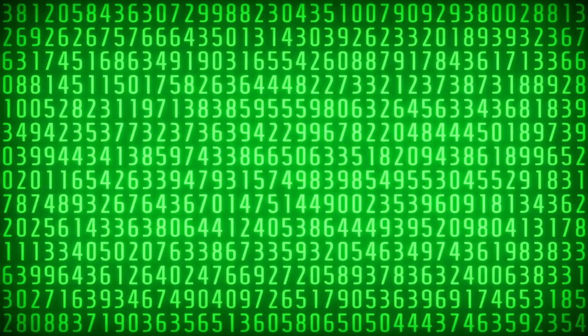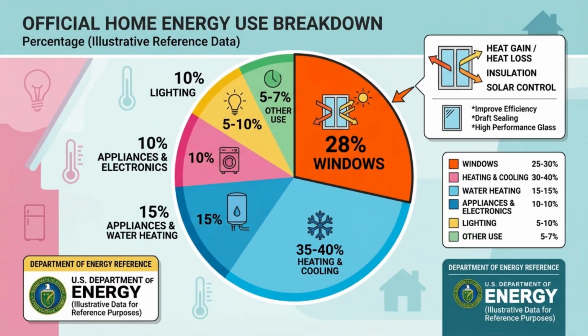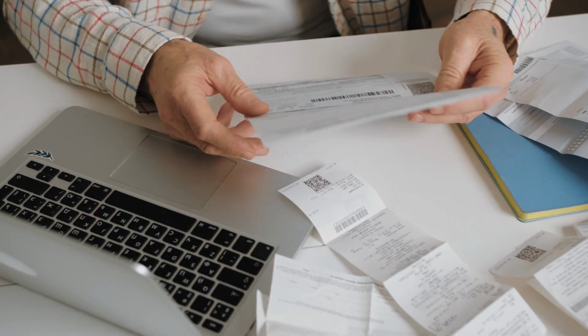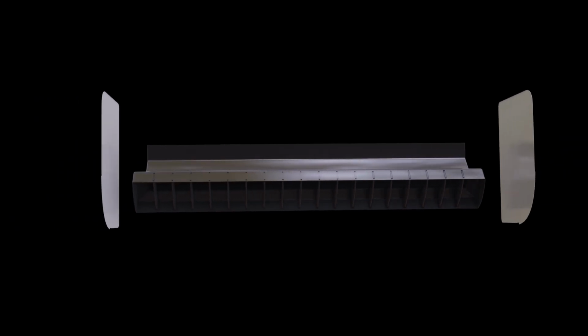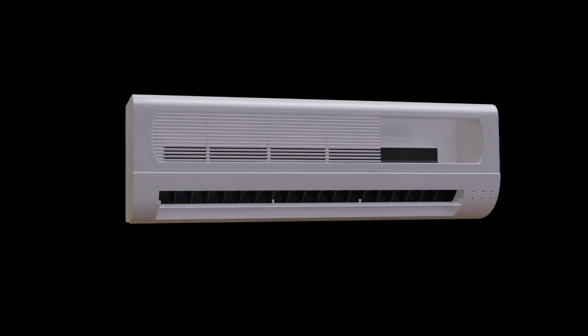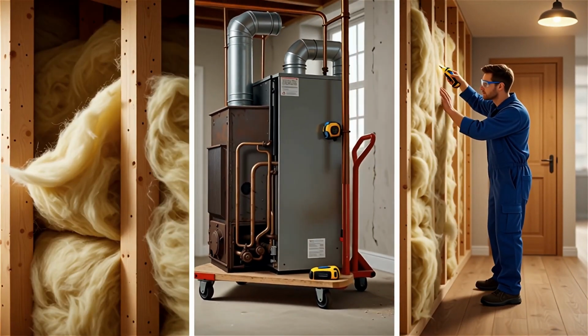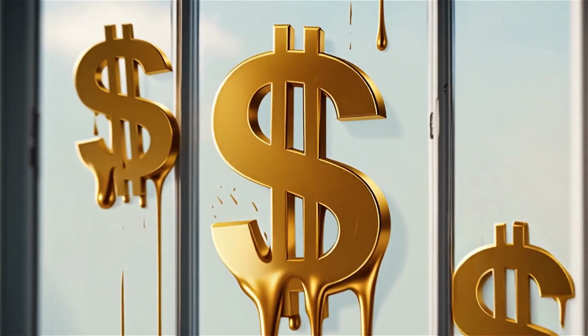The Department of Energy has the numbers. Windows account for 25 to 30% of all heating and cooling energy use in American homes. 1/4 of your entire electricity bill is the glass doing this to you every single day. And what do most people do? They upgrade the AC. They add more insulation. They replace the furnace. But the windows just sit there day after day, undoing every single dollar spent, and nobody ever tells them to look at the glass.